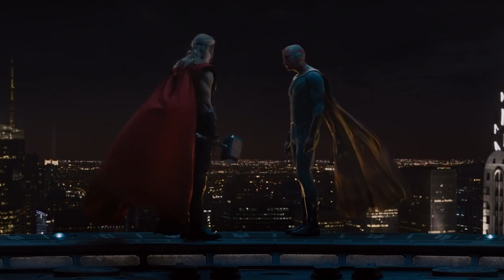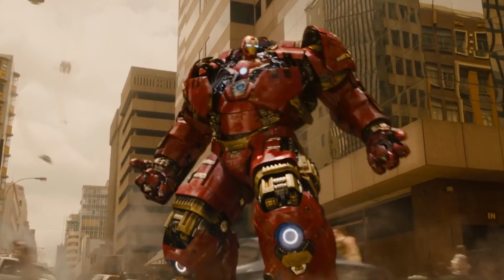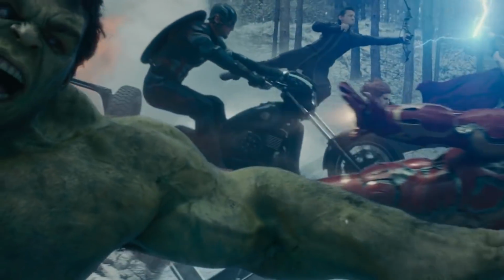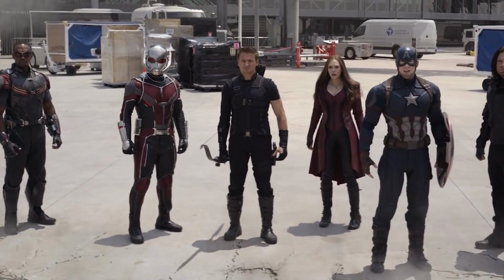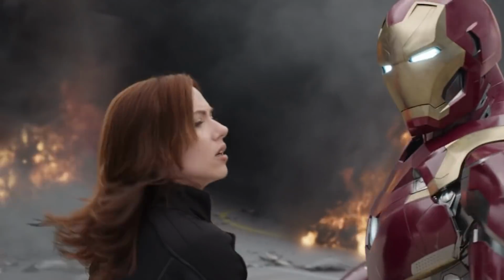Whether they're in tattered robes or the newest Stark tech, the MCU heroes and villains definitely stand out in a crowd. Which character do you think has gone through the greatest redesign? And which one is in desperate need of one?